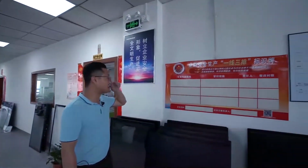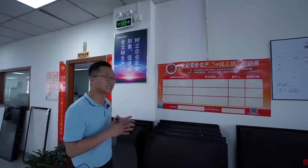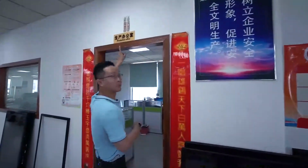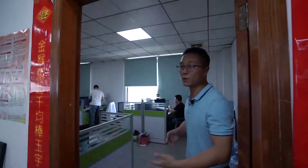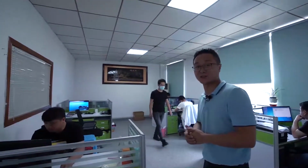This is a billboard we must have. It's about the risk control for fire. Every week, we have to change it. What is this here? This is a production office. All the people here are related to production, like the people who control the materials, who make the production plans, and who do the emergency management. All the people here do this kind of work. All right, let's go. Do not bother them too much.